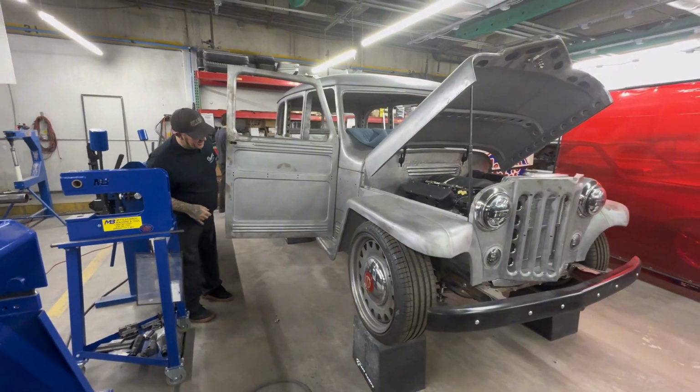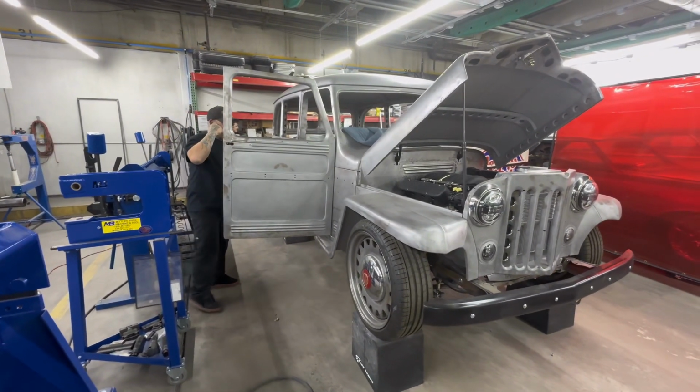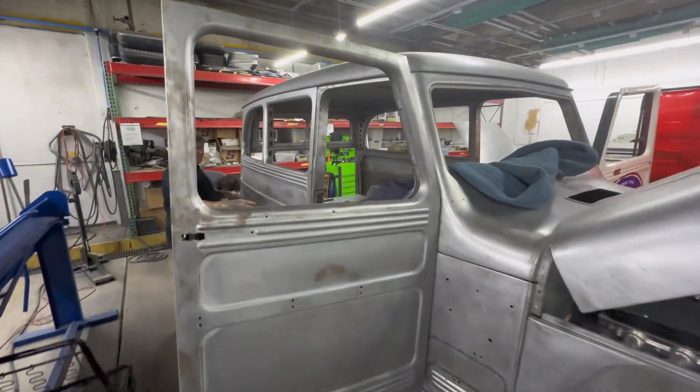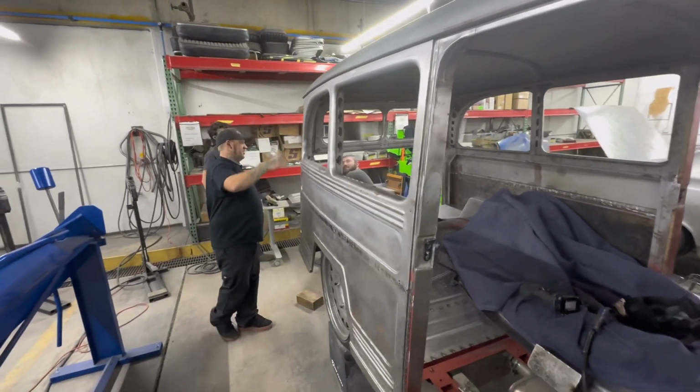Okay, Willys update. Lots of stuff. So we're starting to button up the inside. We're getting the floors welded in place. We got our weld-through primers in place. We got our quarter panels tacked on. Say hi, Nate. Hi, guys.